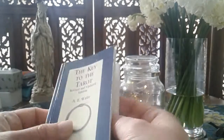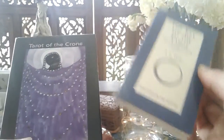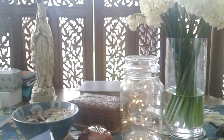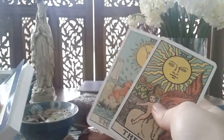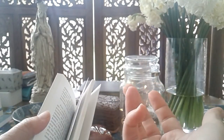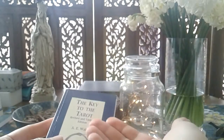I'm quite puzzled as to why this is not mentioned or discussed more. We all want to know what the authors are saying about their cards. Don't we want to know what he has to say about his cards? I mean, okay, he didn't paint this. Pamela Coleman Smith painted the pictures and the artwork, but someone would have commissioned it. You create a deck, you commission and hire an artist to make your vision reality. The creator is usually not the artist, right? So in this case, when I say creator, it's Waite.